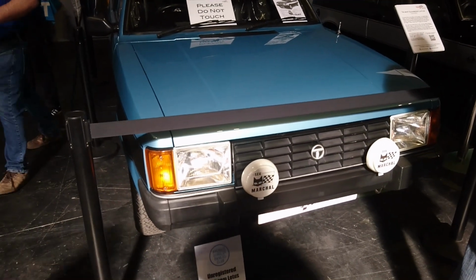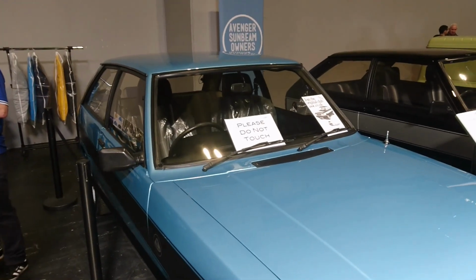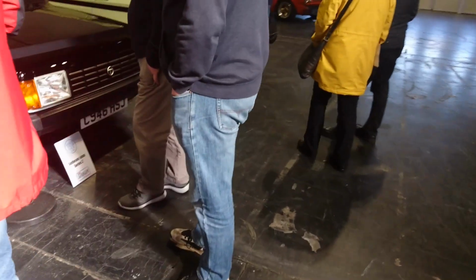So this has never been registered, this car. It's brand spanking new. It's just got still plastic in the seats, as you can see there. It's rather nice, viewers. Quite like to have a go in one of those at some point.